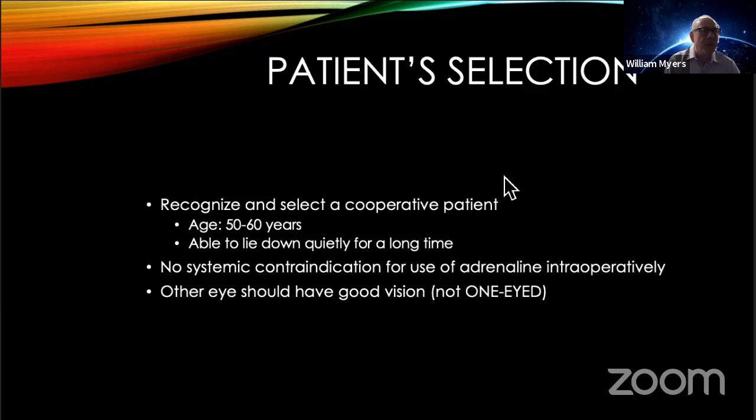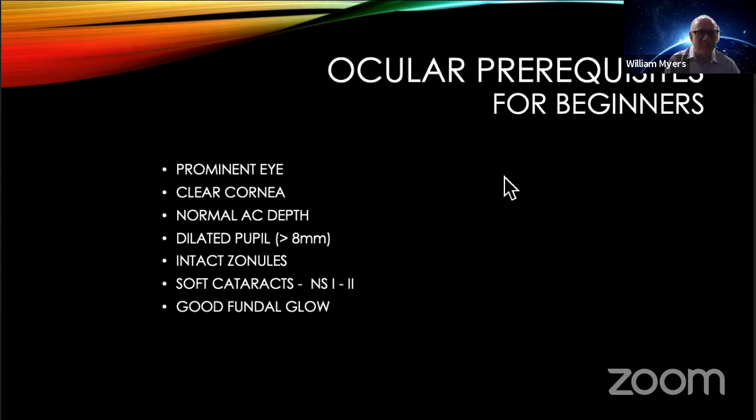So the opposite of that is that you want a relatively prominent eye, you want a normal or clear cornea, a normal anterior chamber depth so you have room to work, a well-dilated pupil, ideally 8 millimeters, 7 is probably adequate. Smaller than that, you have to decide what you're going to do in terms of making the pupil bigger. You want the zonules to be intact. You don't want phacodonesis. You want a relatively soft cataract.